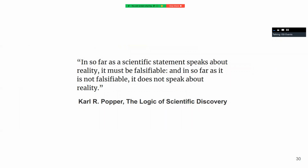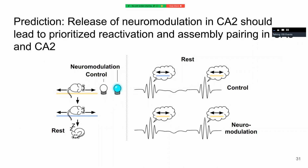Okay, now let's come to the part where we somewhat test our own theory. And of course, we should test it. There's a very simple prediction, which we hopefully will test at some point. Basically, if we have two novel experiences, similar, let's say two novel linear tracks, and we pair one with release of neuromodulation, and it should work for vasopressin, oxytocin, or substance P or so, we would see that the neuromodulated experience should have prioritized reactivation during replay. And that's an experiment to directly test or falsify our theory, which we hopefully do soon with experimental collaborators. Okay, so that is not done yet, so it's still open whether what we claim is true or not.